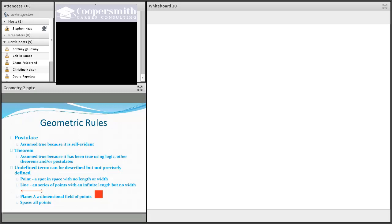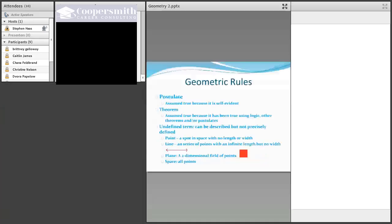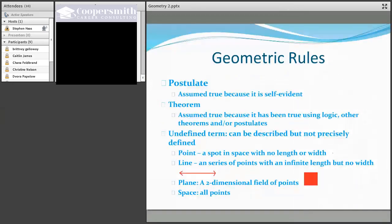Does anybody see the point? It's a tiny little point. I specifically made it as small as I could while still being visible. It's right over there. The reason I made the point so small is that I wanted to demonstrate the idea that a point theoretically has no dimension. Now, does the point that I have over there have dimensions? Yeah, it does, or else you wouldn't be able to see it.